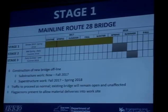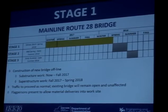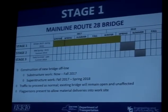So breaking it down to stage one, we talk about the fall and into the spring of next year, we do the substructure work, do the superstructure work. Traffic stays just the way it is right now, right on 28, during this whole construction. The existing bridge remains open, unaffected. Flag persons will be present for material.